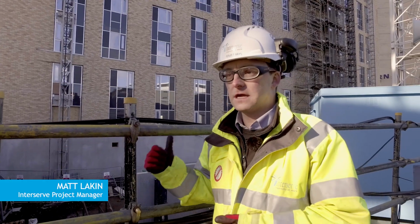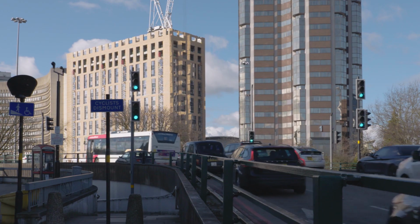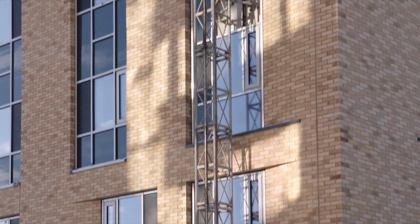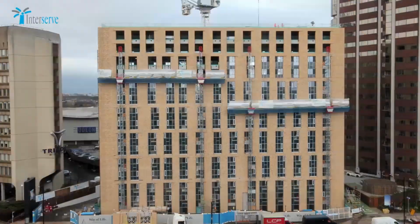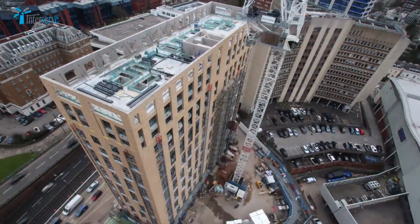This is the Lansdowne project in the centre of Birmingham. It's a £26 million apartment block scheme that we're building for the developer Severn Capital and the funder Long Harbour. We started on site in November 2016 and we hand over early 2019.